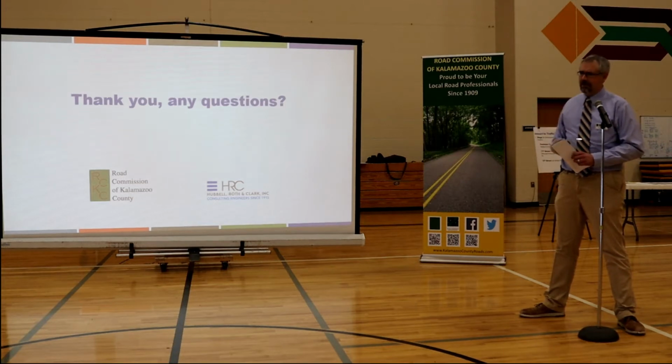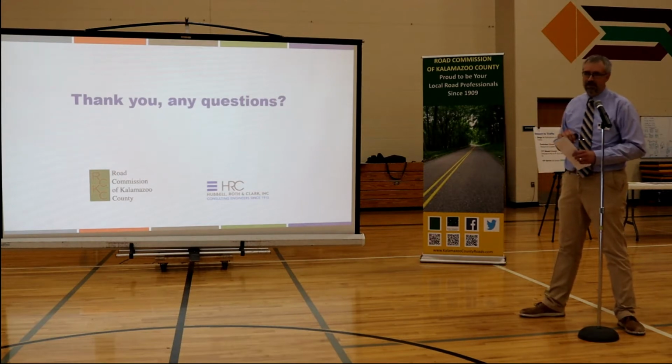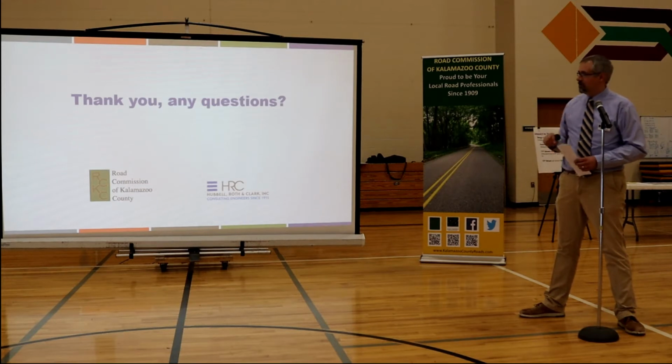We got some pamphlets and such, how to drive a roundabout, as well as standard normal FAQs of roundabouts. So stuff to pick up at that table.